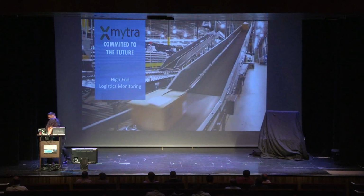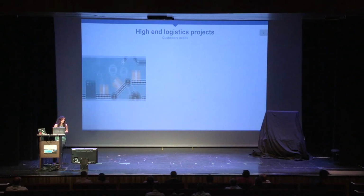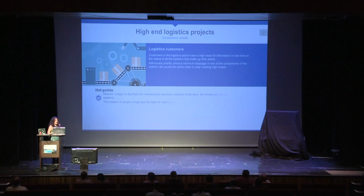Here we go. Perfect. First of all, I would like to thank Siemens for letting us be here, to be able to share with all of you the way we do SCADAs, high-end logistics SCADAs.